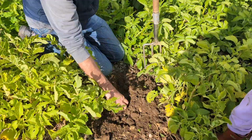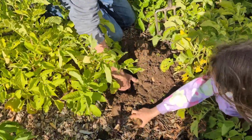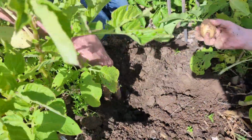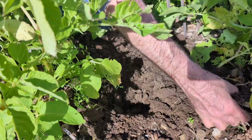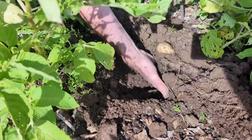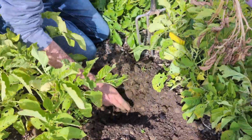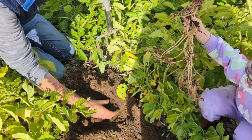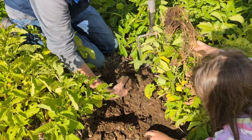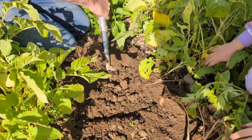Some of them are a bit cut, can't they? There you go, Nancy. See if you can find some more in there. I can see some. There's a plant there that needs pulling out. I think you can pull that one out. Oh, there's loads. These are all salad-y types. That plant there can come out as well because it's been disturbed. That's it.